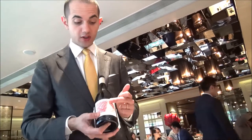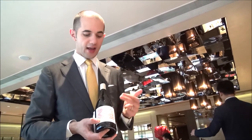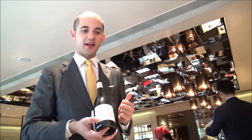You can pair it even with seafood preparation on the other side, with pasta and truffle. And I really love this producer as well, which is Pietradolce. Very iconic producer from the Etna area. And in this case, we have Nerello Mascalese 100%. Thank you.